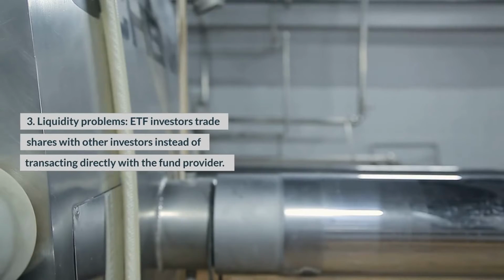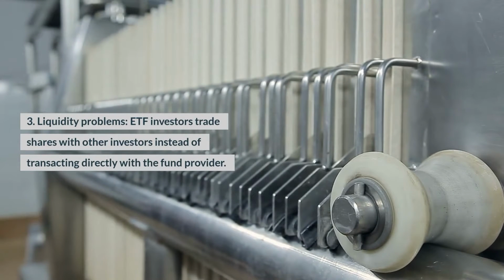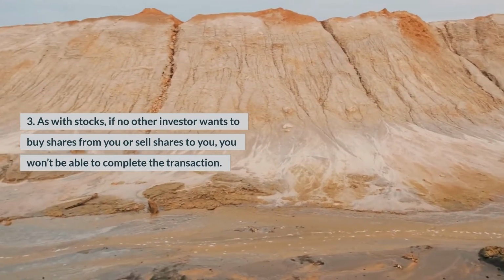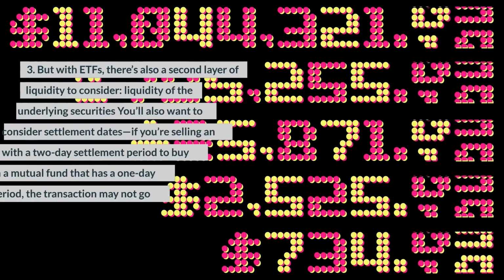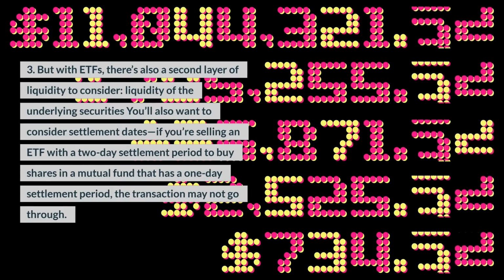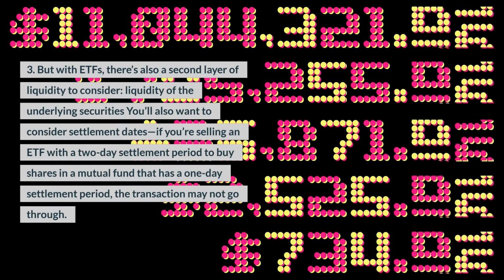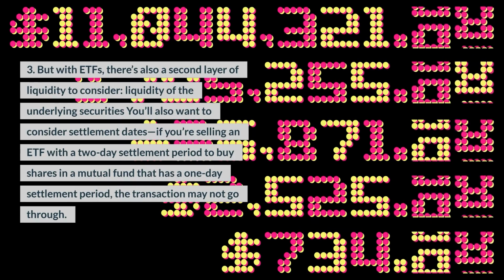3. Liquidity problems. ETF investors trade shares with other investors instead of transacting directly with the fund provider. As with stocks, if no other investor wants to buy shares from you or sell shares to you, you won't be able to complete the transaction. But with ETFs, there's also a second layer of liquidity to consider: liquidity of the underlying securities. You'll also want to consider settlement dates. If you're selling an ETF with a 2-day settlement period to buy shares in a mutual fund that has a 1-day settlement period, the transaction may not go through.